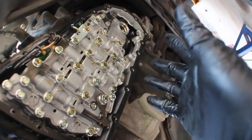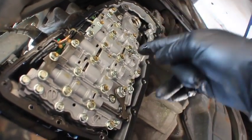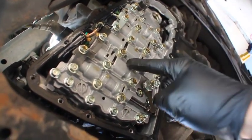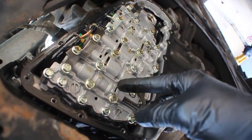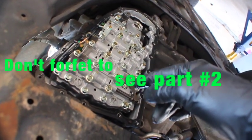Usually in other cars like Nissan Altimas or Maximas, the step motor is right here. So all you've got to do is take the oil pan off, and it's right here. You don't have to take the valve body off. But not in this Nissan Sentra 2008. Okay, so let's take all this out.